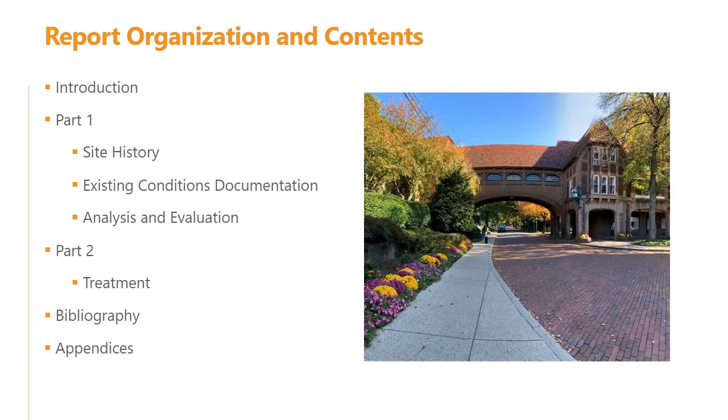The first section is called the introduction, and this outlines the project purpose and need, describes the project area, and summarizes the findings of the study, similar to an executive summary. The part one cultural landscape report is the foundational piece. It includes the site history, the existing conditions documentation, and the analysis and evaluation. The part two cultural landscape report is treatment. Not all cultural landscape reports include treatment.